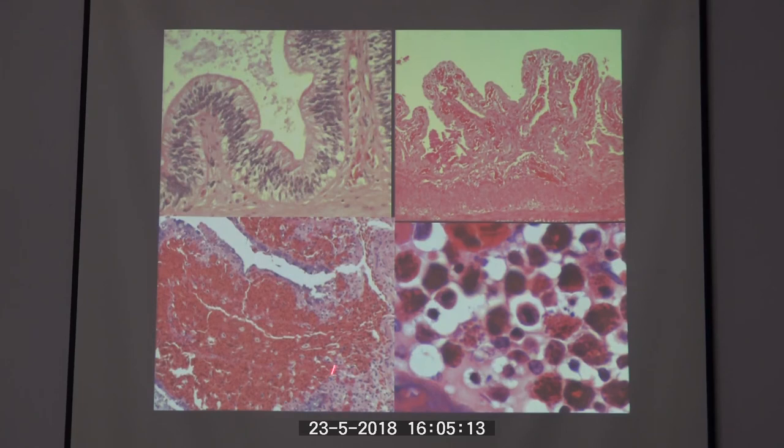Once that happens, there's a great deal of hemorrhage in the mucosa, and these animals become septic. At that time, we may also, if we're lucky, find areas of necrosis occurring within the bone marrow, which we have in a bone section.